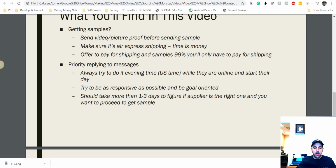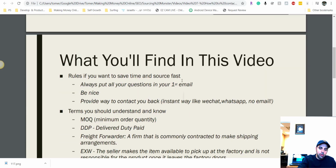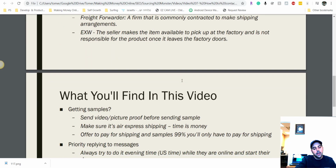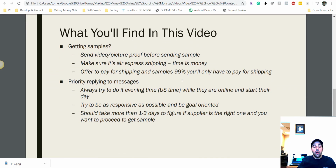Priority: replying to messages. Okay, that's something that I talked about at the first, it's the rules that you should follow and the mentality when you source product. Again, always be on top of suppliers and communication. You don't want them to wait, or if you saw a message from someone at any time. Sometimes I would wake up at 4 in the morning, I don't know, just to go pee. I would open the phone and check, oh, okay, they replied, I will reply quick. Obviously now I don't do that anymore, but at the beginning, if you're eager enough and you want to make it, you have to do these things.